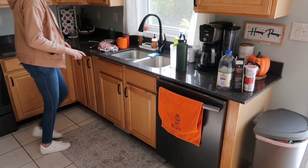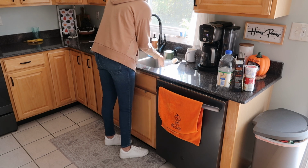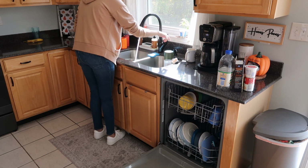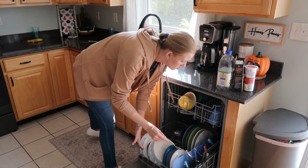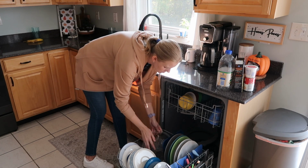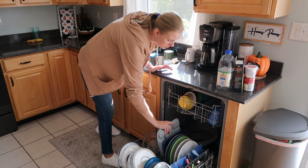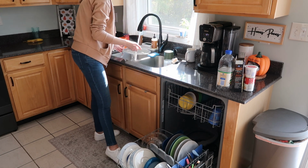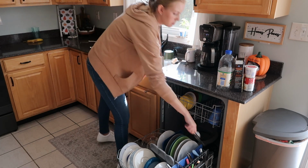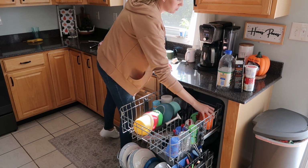Okay guys, so here's a little bit of speed cleaning motivation for you. I'm not kidding when I said I ran out of the house this morning on this day. So we still had dishes from breakfast in the sink, and I had a pan on the stove where I made eggs, and the toaster was sitting out. You can see some overflow garbage over here on the countertop. I'm gonna have to take the garbage out in a minute.